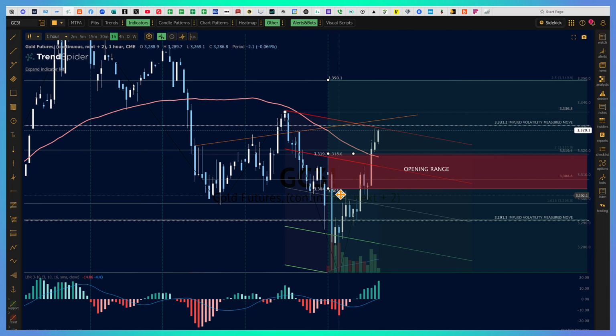Okay. Lower levels: implied vol move to the south, $3,291. Implied vol move to the north, I mentioned that, $3,331, with a push into $3,336. That's my thought about the possible move.